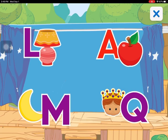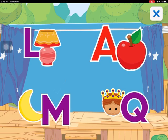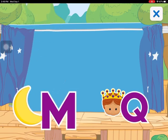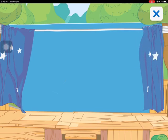Let's find more letters. A, apple. L, lamp. M, moon. Q, queen. You did it! You found the letters.